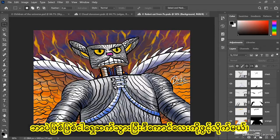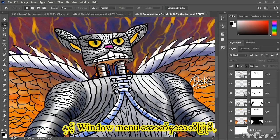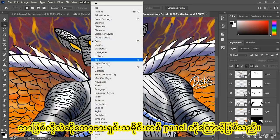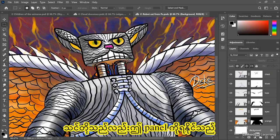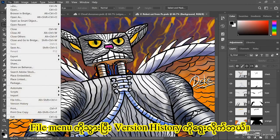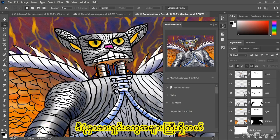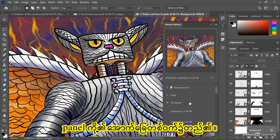Anyway, I'll go ahead and open this guy, zoom on in as well, and notice under the window menu, we now have this version history command because version history is a panel. You can also get to this panel by going to the file menu and choosing version history, just so you know. And then you'll see a thumbnail of your image along with a bunch of versions down here in the bottom half of the panel.